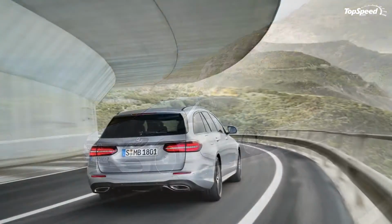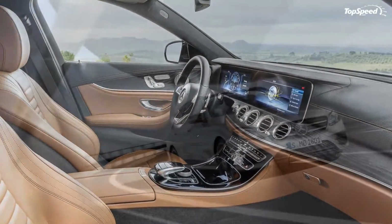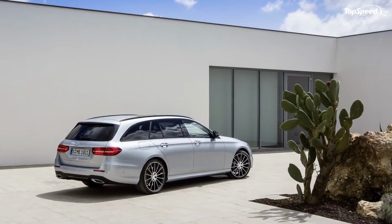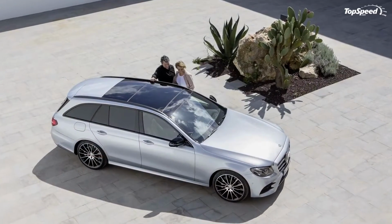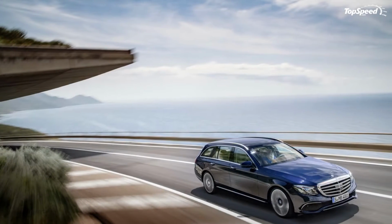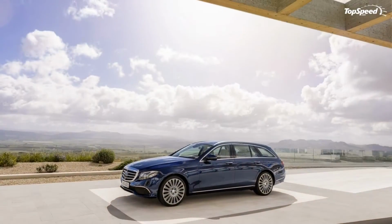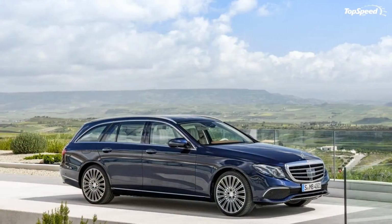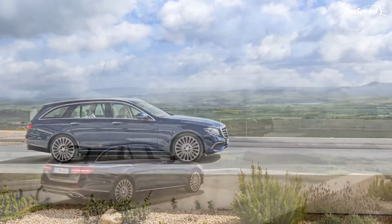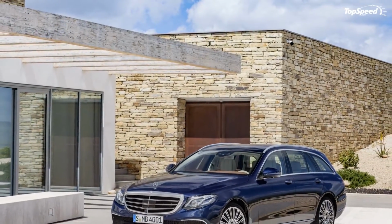On the diesel front, the range begins with the E200d and its 148 horsepower and 265 pound-foot 2.0-liter. The E220d uses the more powerful 191 horsepower and 295 pound-foot version, while the E350d benefits from a 3.0-liter V6 good for 254 horses and 457 pound-feet. The E220d needs 7.7 seconds to hit 62 miles per hour on its way to a top speed of 146 miles per hour. The E350d should sprint to the same benchmark in 6.2 ticks and top out at 155 miles per hour.